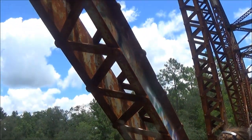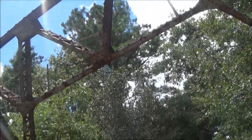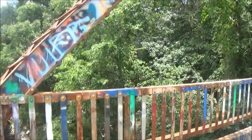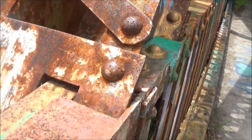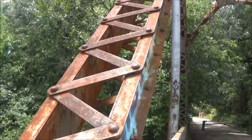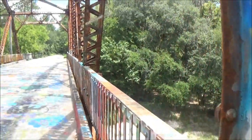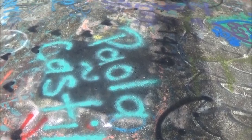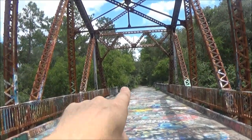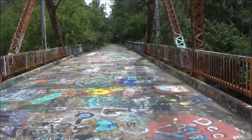More of this. That's where we parked. I should climb up there and get some footage. Cool. All this graffiti. And we're going to take a walk down this way. There used to be another bridge down there, but it's gone. See, so it's similar to the other one, but it's higher.